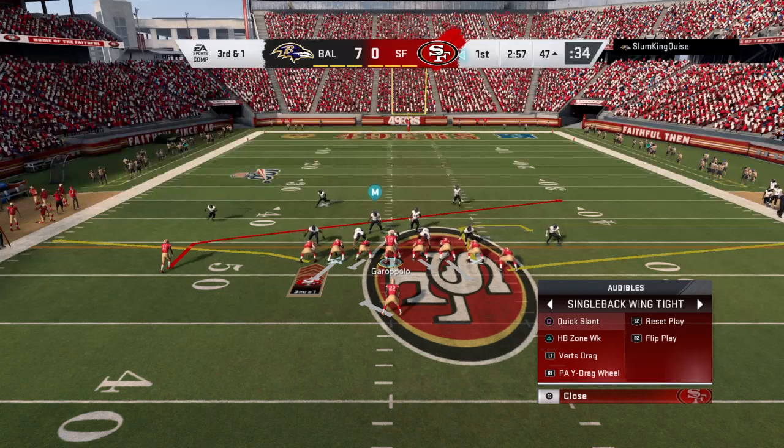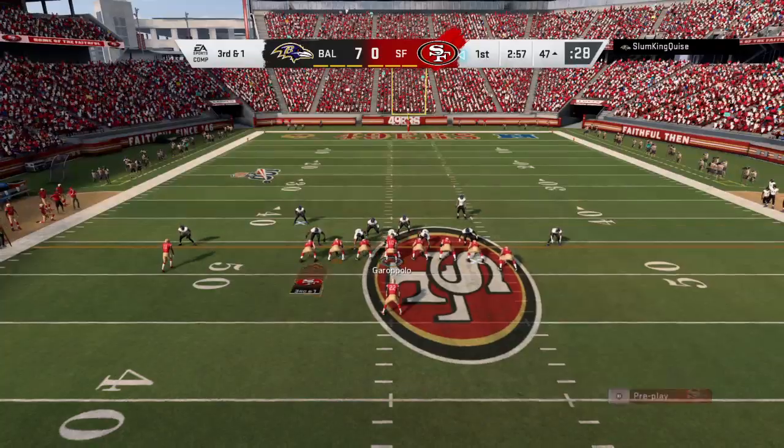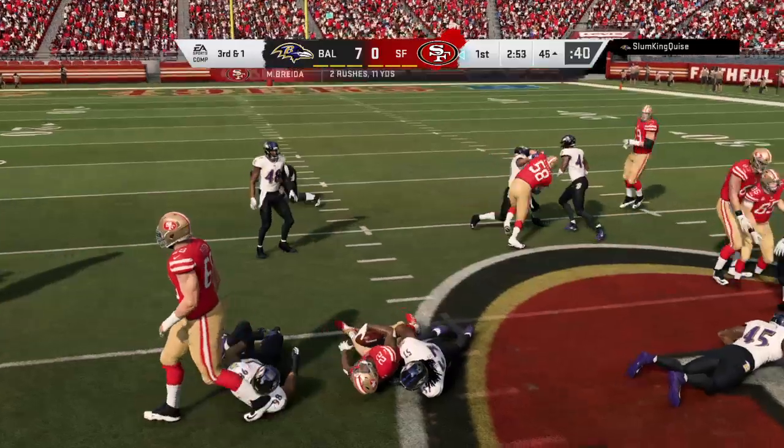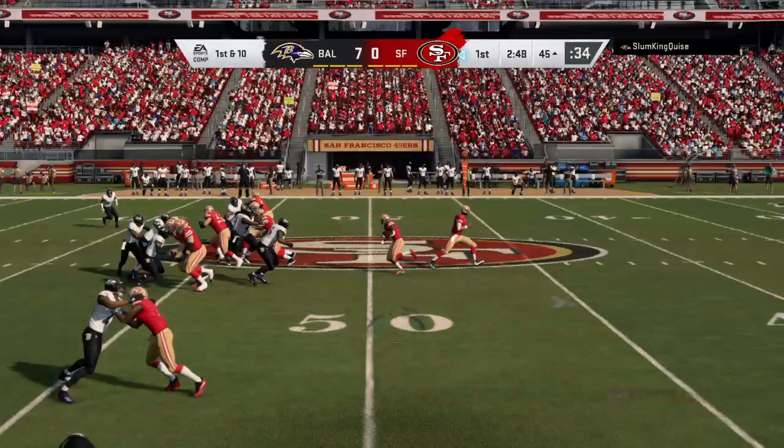They tried to throw on 2nd down, unsuccessful. Now it's 3rd and 1. Check. 21. They'll try to pick this up on the ground with Breida. And he has the first down yardage before they bring him down right at the 45.